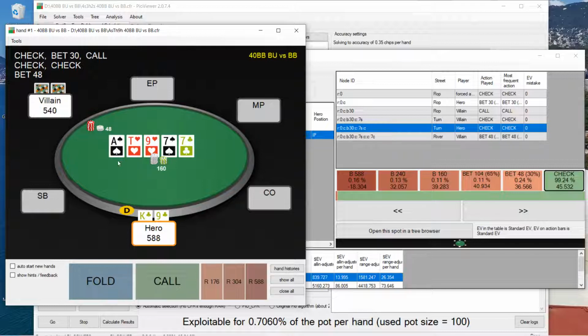Okay, so on the flop, it went bet and he calls. So he has a little something here. On the turn, he has some sevens, right? And on the river, he has sevens in his range. So he could have a seven. It's a good bluff card. A nine. The only thing we beat is a nine. You can have king queen.